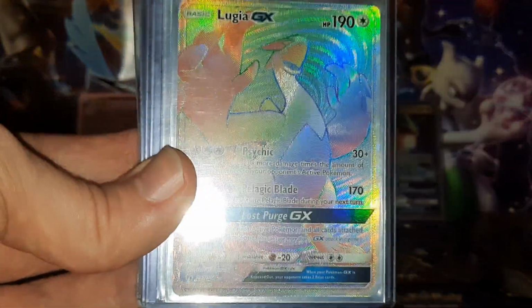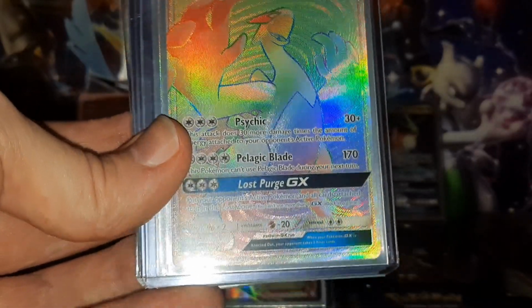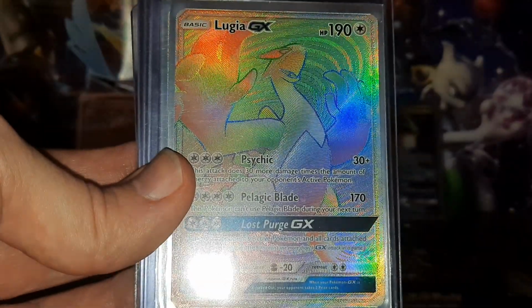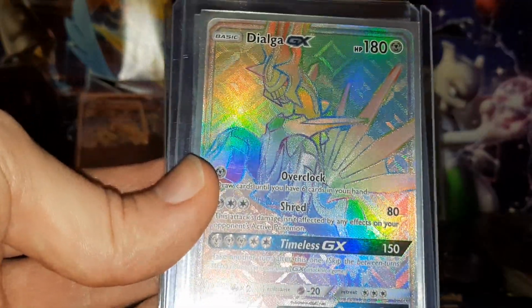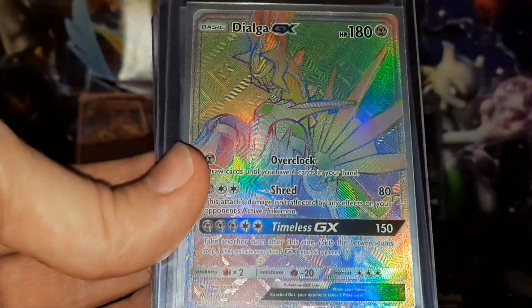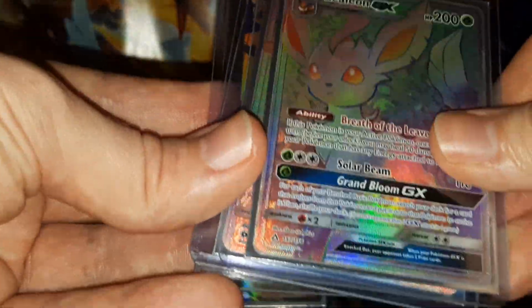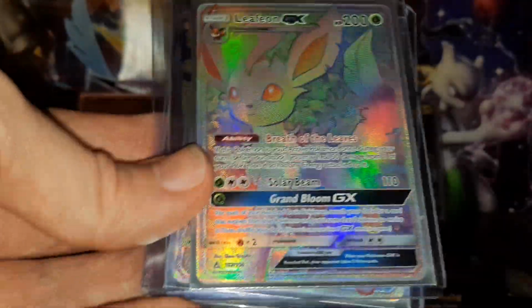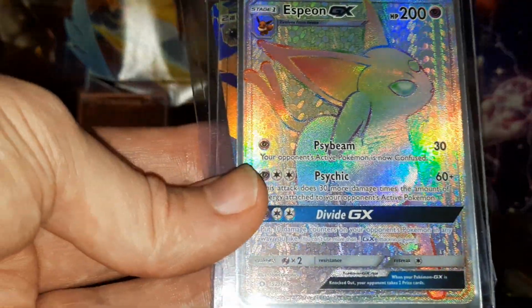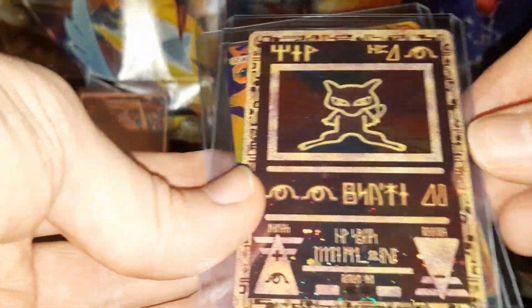Lugia GX. I've seen the price for a raw copy of this card has gone up. I saw one sell the other day for like $35, just not even graded or anything. It is a nice looking card. Dialga GX. I like the pattern on this Dialga GX as well. Stakataka GX. Leafeon GX, one of the only good pulls that I'd had from Ultra Prism. Espeon GX. Ancient Mew.